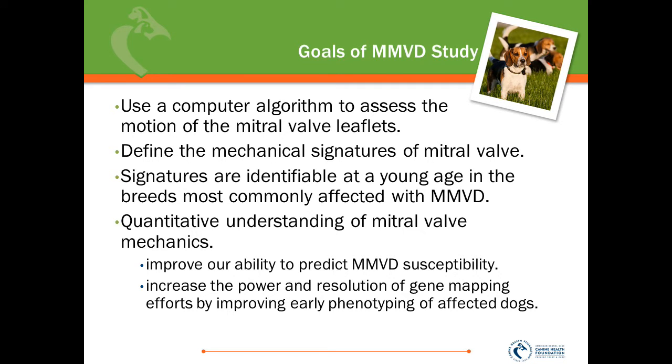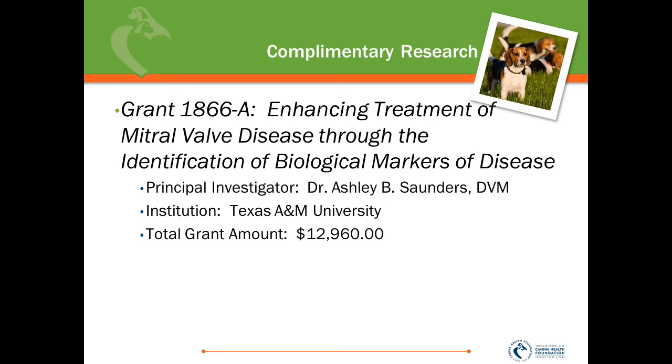We also want to point out that Dr. Moise's study strongly complements an existing ACORN grant that we have right now and that is active in our funding portfolio, Grant 1866, Enhancing Treatment of Mitral Valve Disease through the Identification of Biological Markers of Disease.